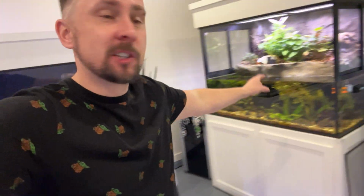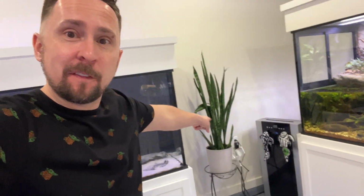Haven't lost a single fish or turtle. The room right now, I still haven't finished that, so don't even ask. But it's currently 67 degrees in here, so it's not bad.